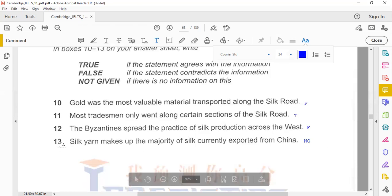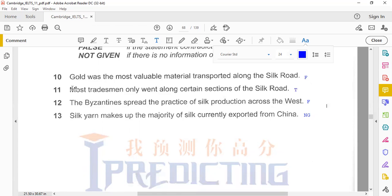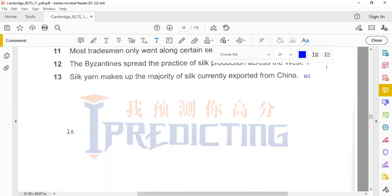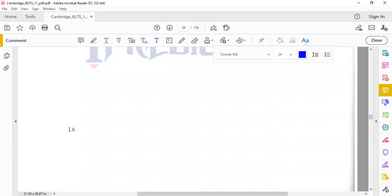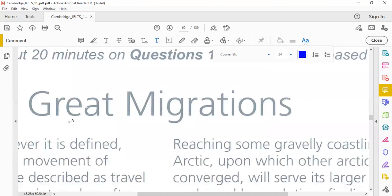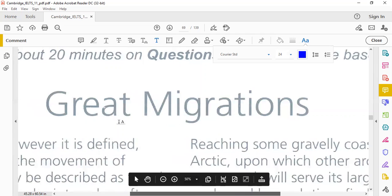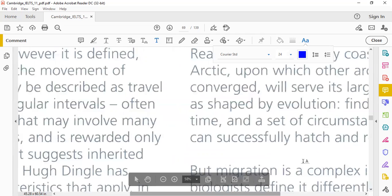So we will move on from this first passage. Reading passage 1 comes to an end, and the related exercise comes to an end. The 13 questions will be done. Now we move next to reading passage 2 and the Great Migration. So this is the topic, and you will read, and there are 20 minutes for you to read and do it for each passage. The total test is about one hour.